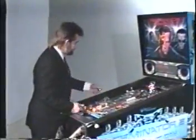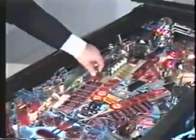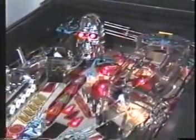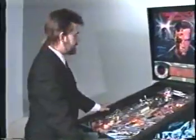Once the player is in multi-ball, the object of the game is to lock balls in this hole, one way back here in the back of the game, and one in the ball popper. Now the player has the opportunity to take a shot with the cannon for a triple X jackpot.